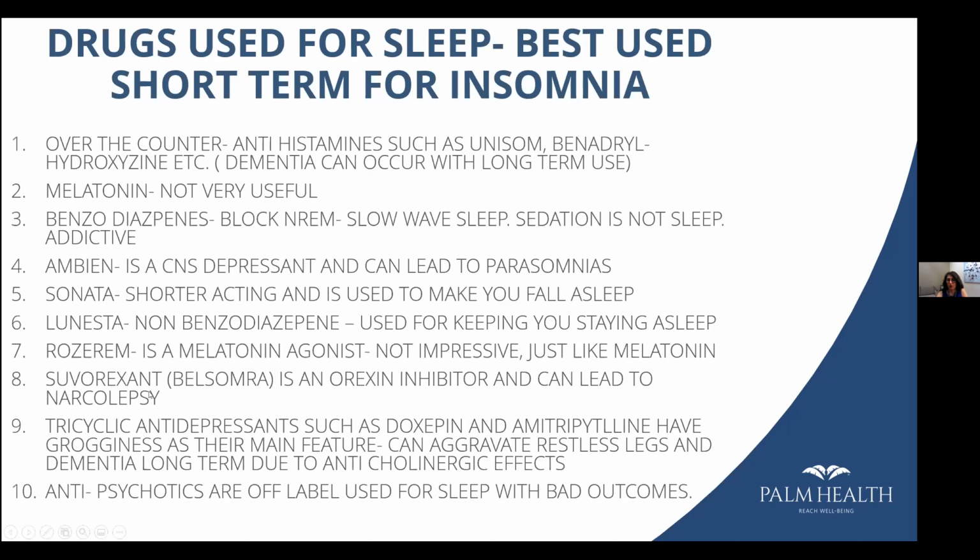A newer kid on the block is called Belsomra, or suvorexant. It's an orexin antagonist. Remember the gene for wakefulness, orexin? So it inhibits orexin. Well, narcolepsy is a problem that occurs in the orexin gene. So when you take too much Belsomra, you can actually develop drug-induced narcolepsy.